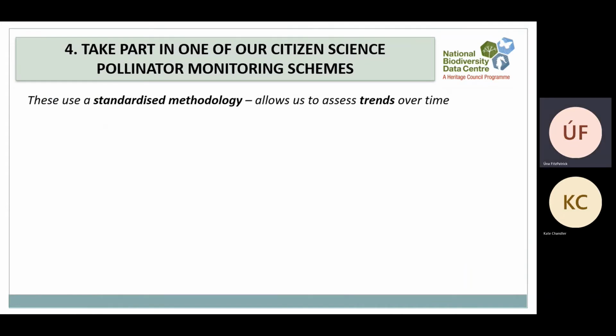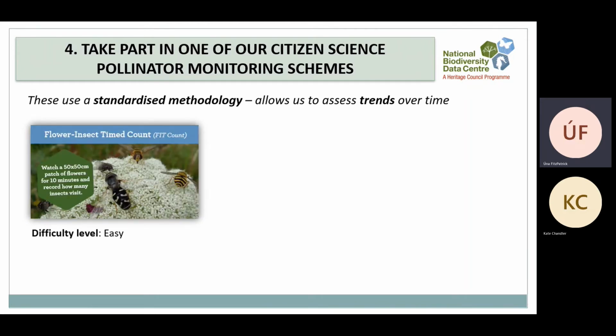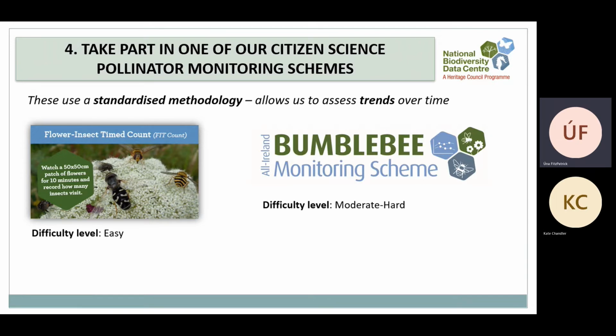The fourth thing that you can do then is to take part in one of our citizen science pollinator monitoring schemes. These are sort of like the gold standard. And they use a standardized methodology which allows us to assess trends over time. And we've got two citizen science pollinator monitoring schemes. One called FIT counts, so flower insect timed counts. These are easy to do. And then there's a more advanced scheme called the All-Ireland Bumblebee Monitoring Scheme.